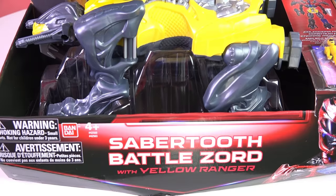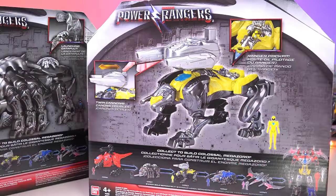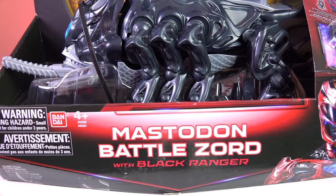Here we've got the Sabertooth Battle Zord with Yellow Ranger. Comes out like that. You'll have to cut these, of course. I already did it. And then Yellow Ranger. Yeah. This, of course, looks like a window. Trini actually sits back here on the toy. And we've got Mastodon Battle Zord.